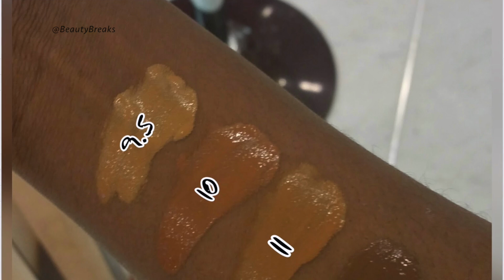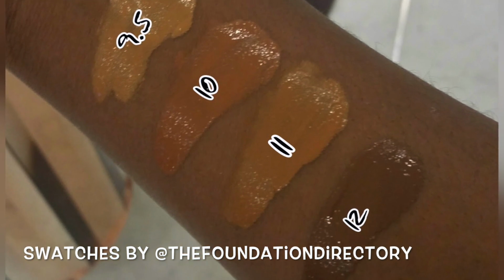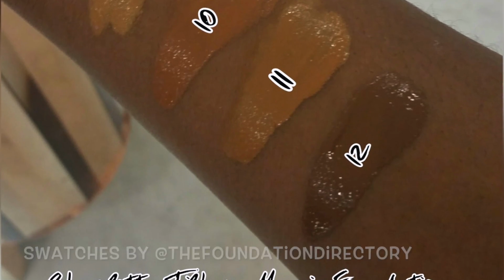Okay, the next high-end foundation is this one. This is the Charlotte Tilbury Magic Foundation. This particular foundation, I had some people commenting, telling me that I was wrong in terms of the shading, guys. No, I'm not wrong in terms of the shading. Number 10 is actually darker than number 11. I don't know why, but that's what it is. It's strange. But number 10 is darker than number 11, and number 12 is the darkest one. I picked up number 12, I didn't get matched or anything, and that was too dark for me.